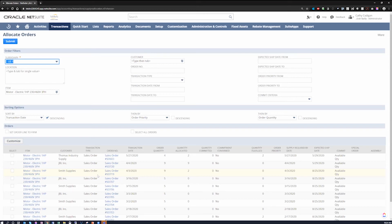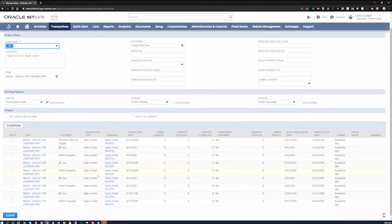As you can see in the data set below, we have several open orders with quantities that aren't allocated. And for the purposes of this presentation, we're actually just looking at a specific item here, as opposed to all of our current orders with all of our current items. So as I mentioned, looking at this data set below, you can see our order quantities are higher than our quantity allocated because we are lacking sufficient inventory to fulfill these orders. So let's go ahead and create a purchase order to help supply some of our current order demand.